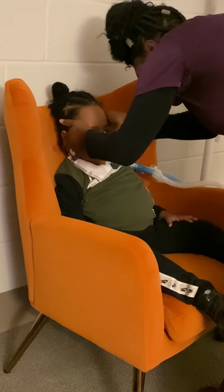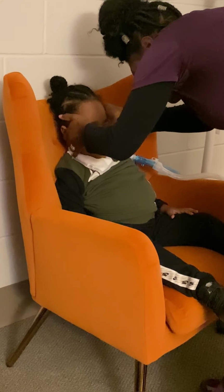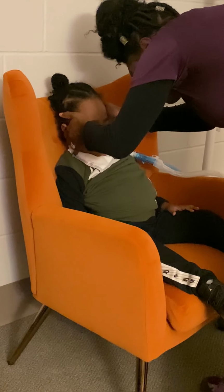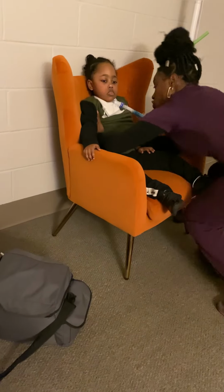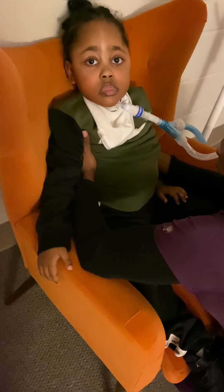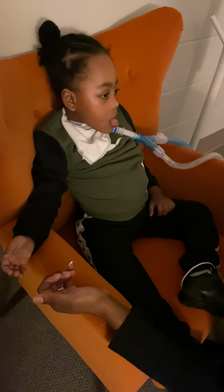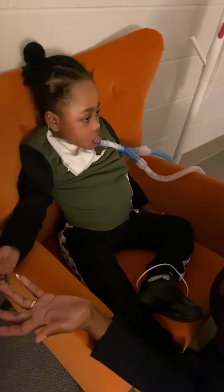You ready? Okay. We got one more, okay? And then you can go to sleep tonight. He's contracting his core to hold it. Okay. So that's what he didn't like a few minutes ago, because I am increasing the time every visit. Okay. So now you want to go right back out of it. But you're doing so good.